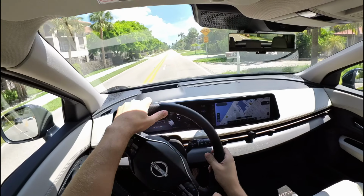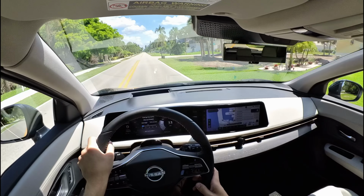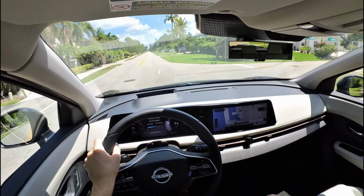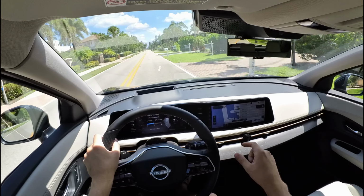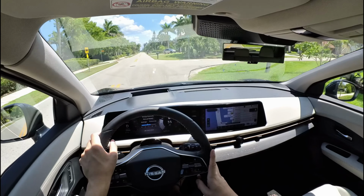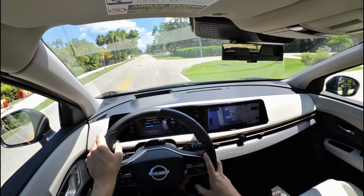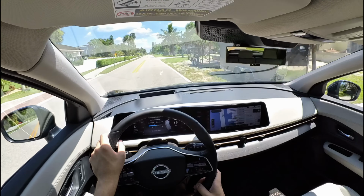And this is actually better than the RZ overall. I like the interior better here than the RZ. The RZ is a little bit faster, but you can get this in the E-Force and it's faster than the RZ at that point. So it also costs less than the Lexus RZ. Ride quality though is much better on the RZ.